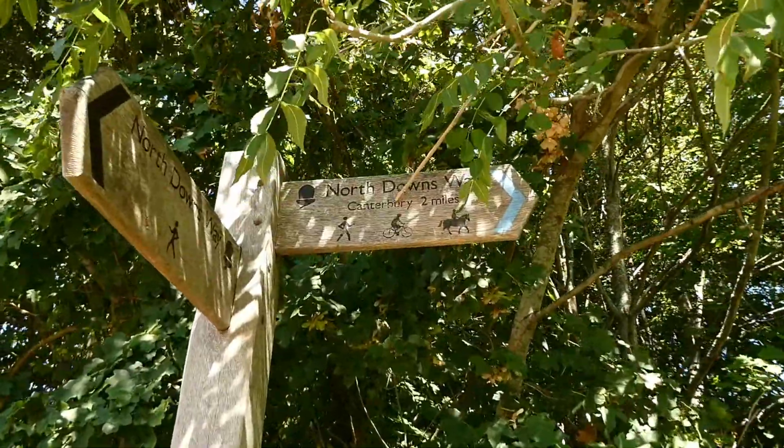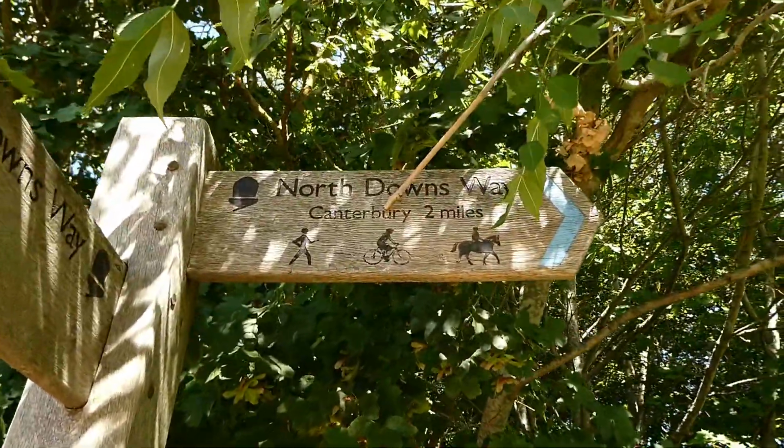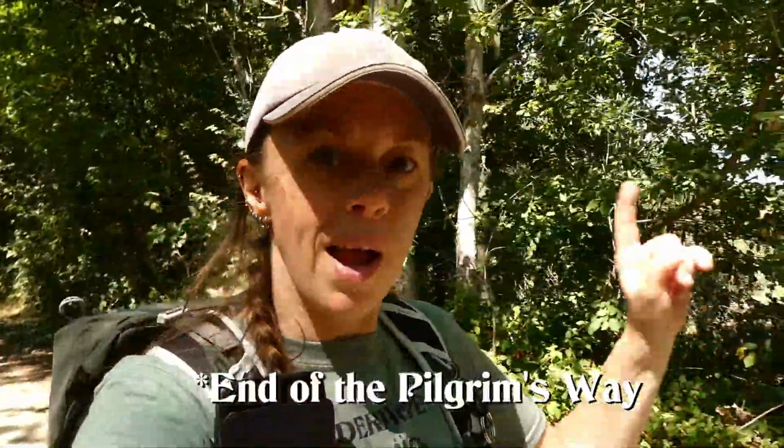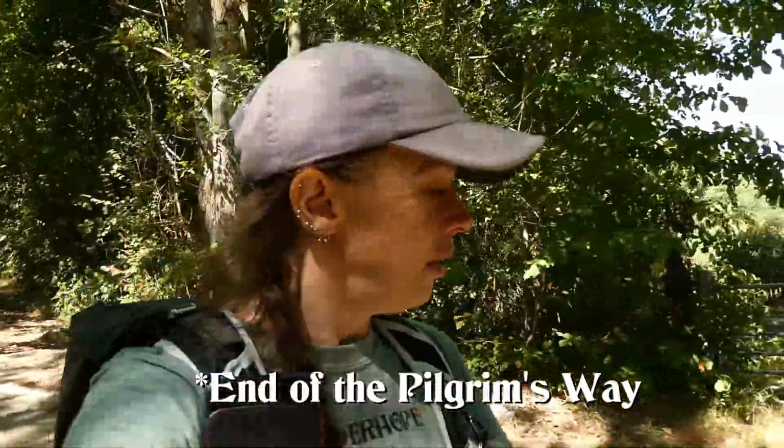Oh gosh, guys, we got 2 miles left. Look at that. I do feel like it's quite fitting to finish this hike at Canterbury Cathedral on a Sunday. Now, 2 miles to Canterbury, I don't know if that's the cathedral or if that's just Canterbury itself, but I'm guessing being it's North Downs Way and it ends at the cathedral, that will be the 2 miles. But so it's only about 45 minutes. I can't believe that.